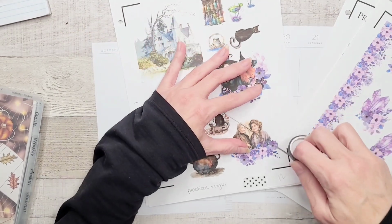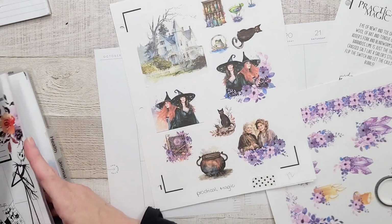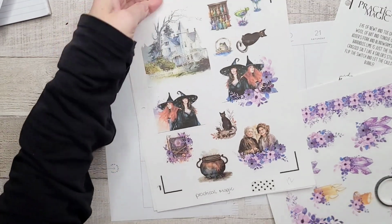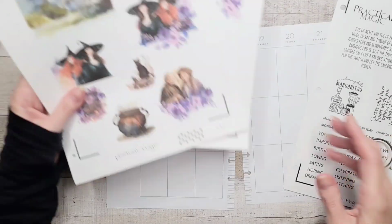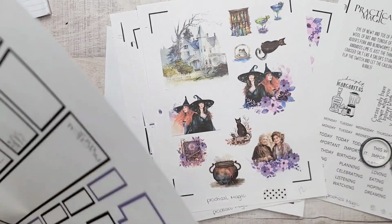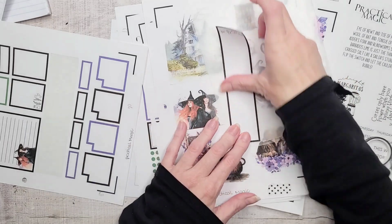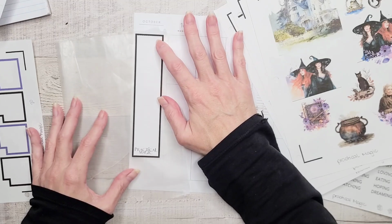Okay, so we got kind of a little bit of a loose plan. I do need to open my monthly to have a look, because this is a crazy busy week. Like, really busy. Okay, we have a little bit of a game plan. So I think we're going to start out with some wax paper, which is our friend. And we're going to grab this guy, throw him on there and see how long he ended up being. Oh, he's pretty good length, actually.